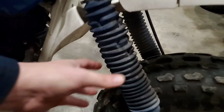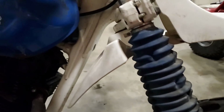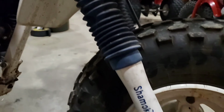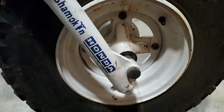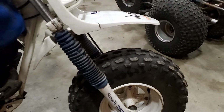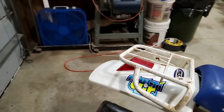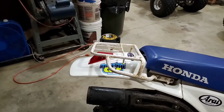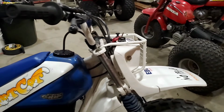These are original, but they are hard. They do not want to do anything, but it's got the band clamps up here. The hose clamps that are unobtainable anymore. From Shamokin Honda down in Pennsylvania. This came with a title. That's the original front tire. Not original rear tire. The racks on these are accessories. I believe they offered a bigger rack than this. This must be the smaller rack option. Headlight guard is an option.